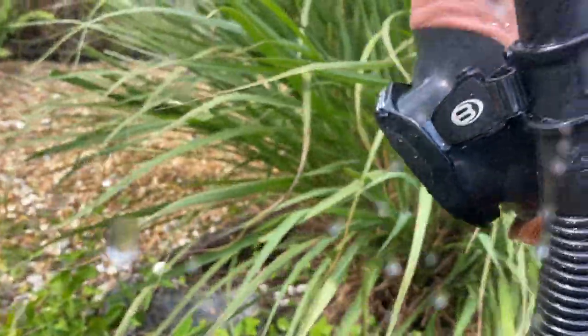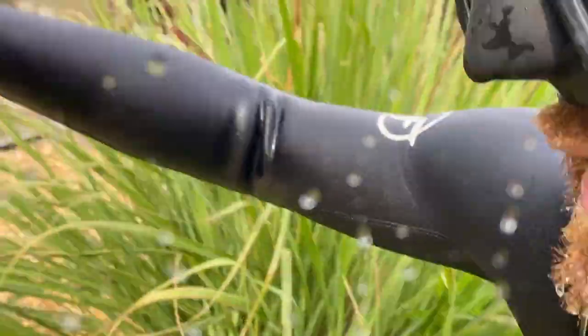Let's see if I can get on the other side. And I also see that I need to get rid of some of these roots that are growing down because they're impeding the water flow.